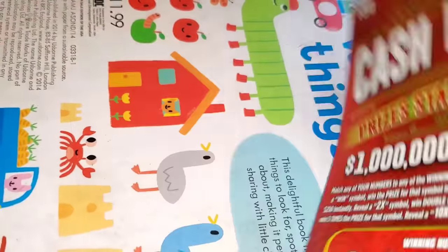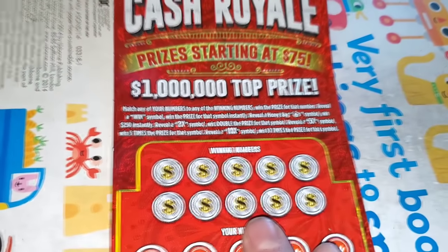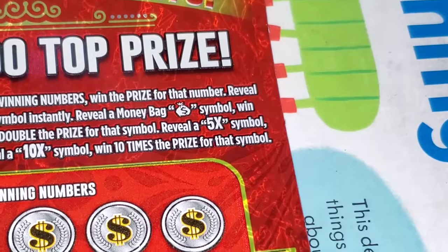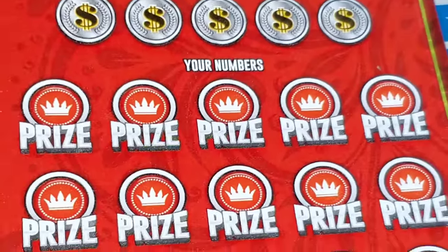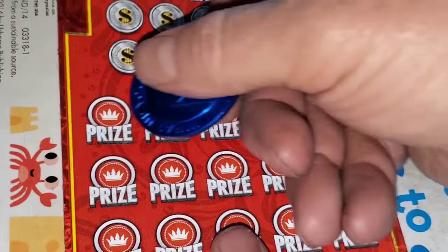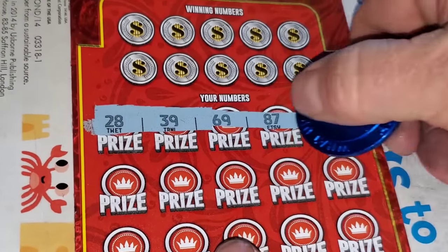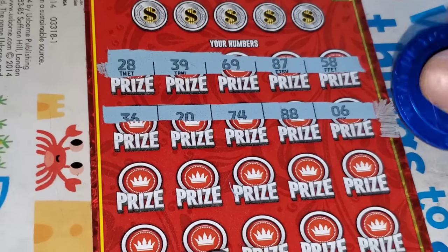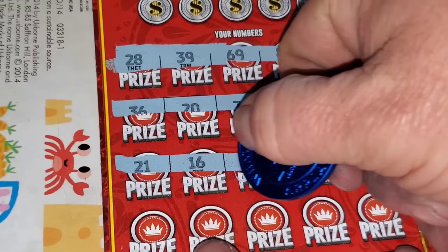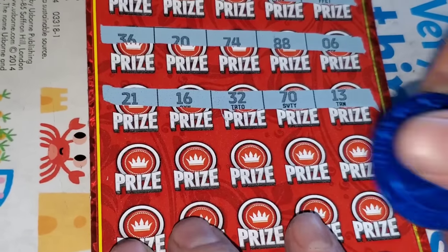Cash Royale. Lost on three. Got four. Odds 1 in 3.58. Looking for a win to win. Money bag for 250, 25, or 10X. I have yet to find the money bag or the 10X. Found everything else, though. Let's find something today. Something of the multiplying variety.